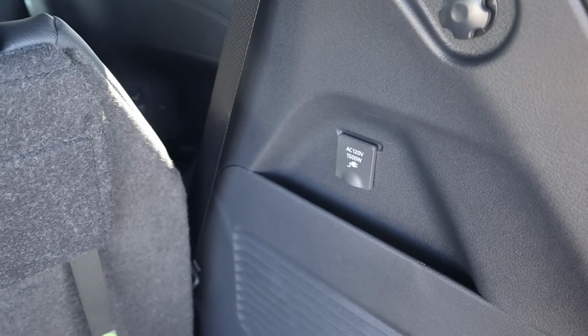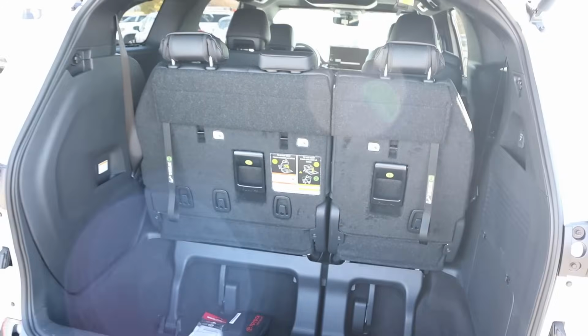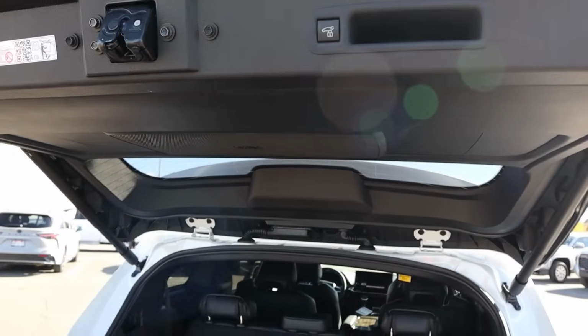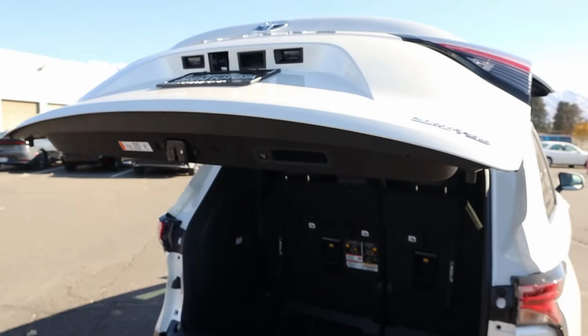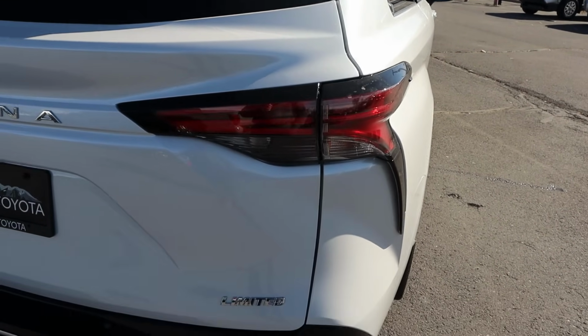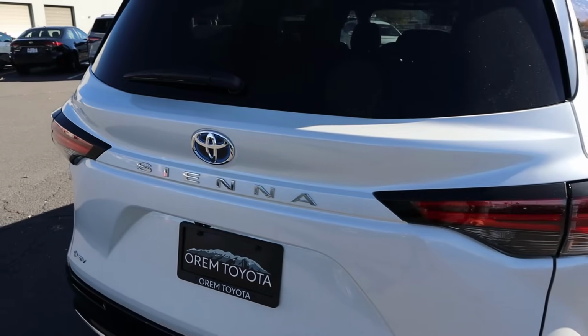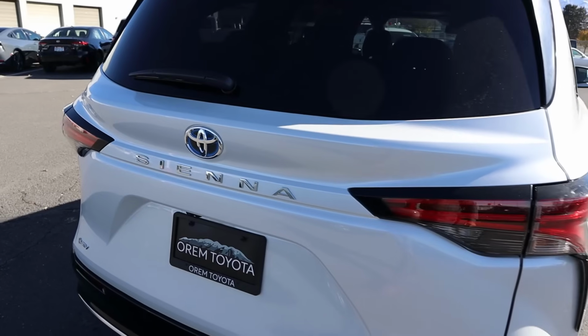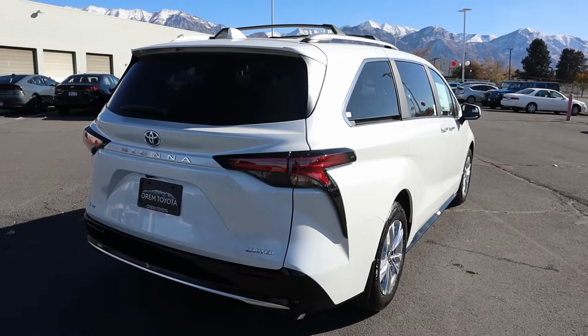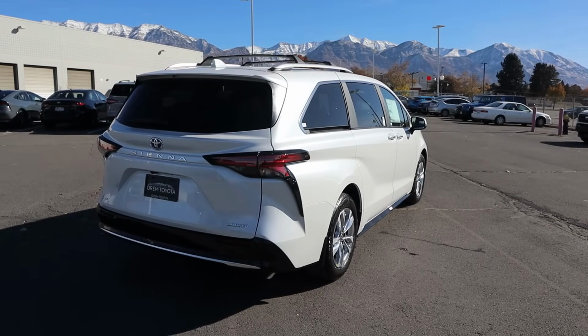We have an outlet here in the back as well. And yeah, when you're all done with this whole setup, just press that and that will lower the hatch right back down. Now taking a look at the taillights, you can see how they kind of swoop down. I think that's pretty cool looking. Got the Limited badge there at the bottom. And then again with the blue Toyota logo. And, well, we've got crossbars. That's the rest of the rear.